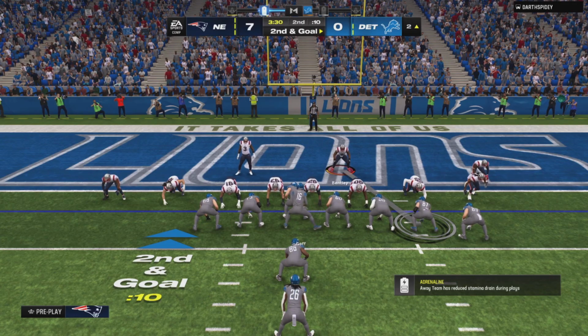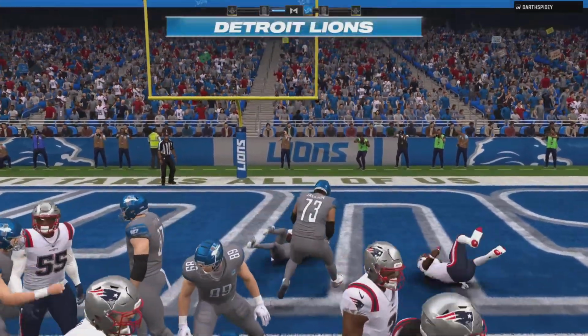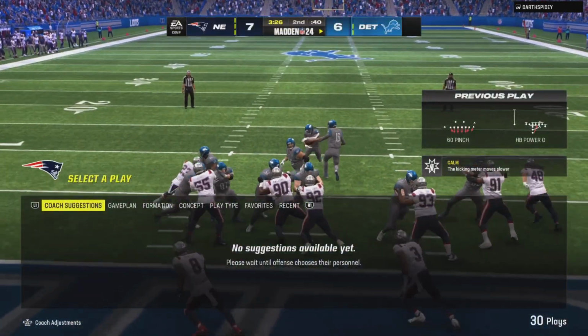Hold on. Check. Gibbs is into the end zone. Touchdown, Lions. They go I formation. Fullback leads the way for the touchdown. Sort of a lost art, isn't it?